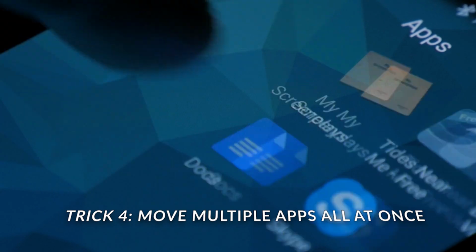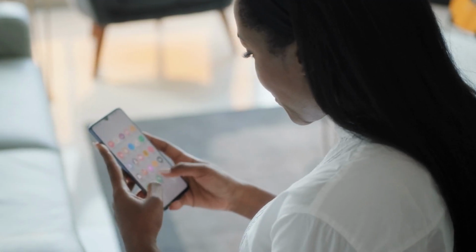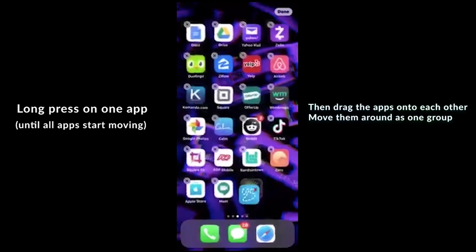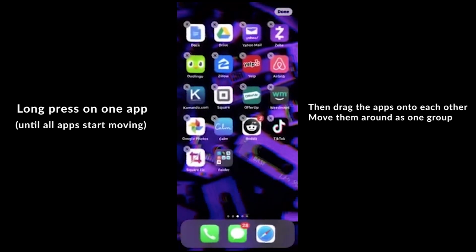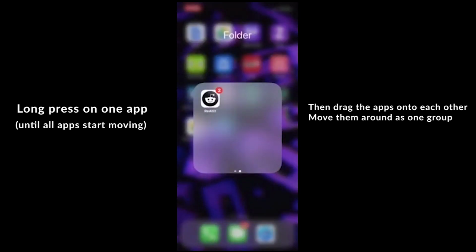Number 4. Move multiple apps all at once. Want to organize your iPhone apps? Move multiple apps by long pressing on one app with one finger, then use another finger to tap and drag another icon and stack it on the original icon you are still holding down. Continue stacking apps. When done, drag and drop the entire stack to wherever you want.